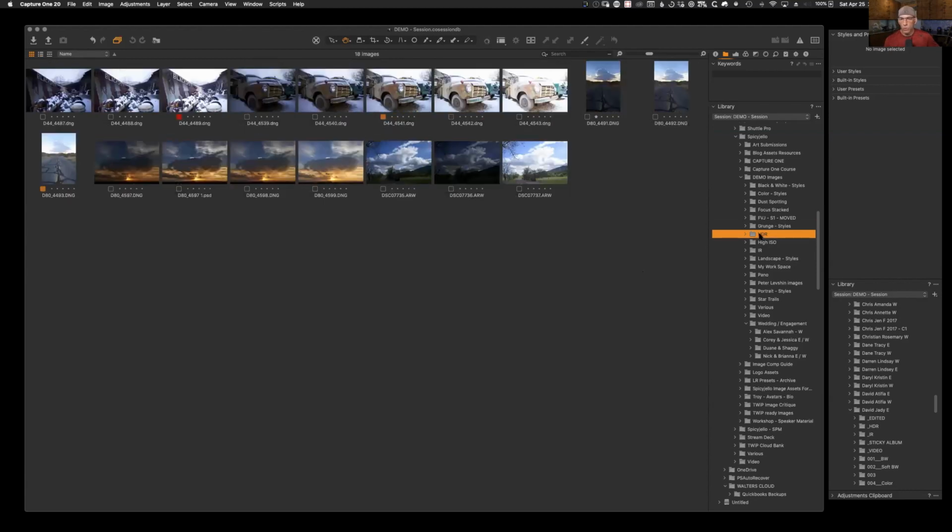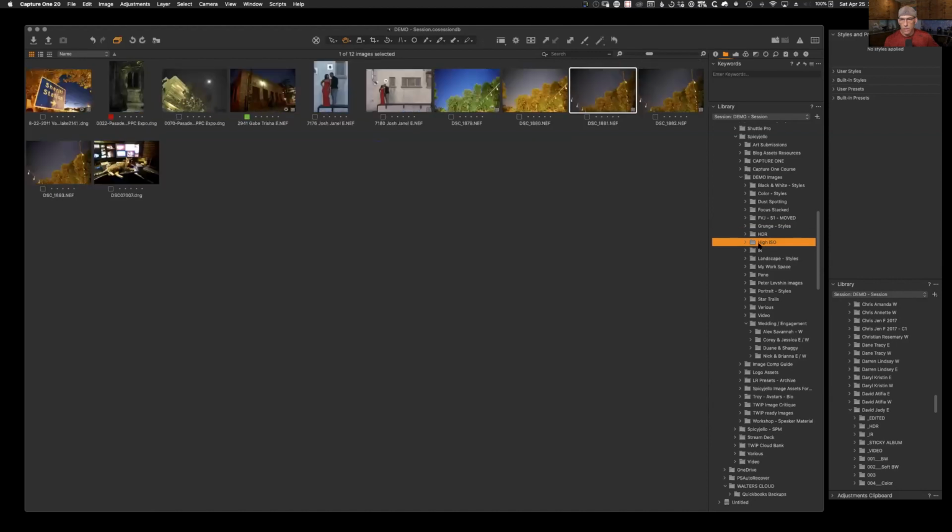But one of the workflows that a lot of people use is they'll go out and do a shoot as a session, edit on their laptop, get it all dialed in, finish it, and then move it to their main system in a catalog that is more robust, maybe with a bigger hard drive, so that they can search through it later. That holds appeal for me. Yeah, I like it.